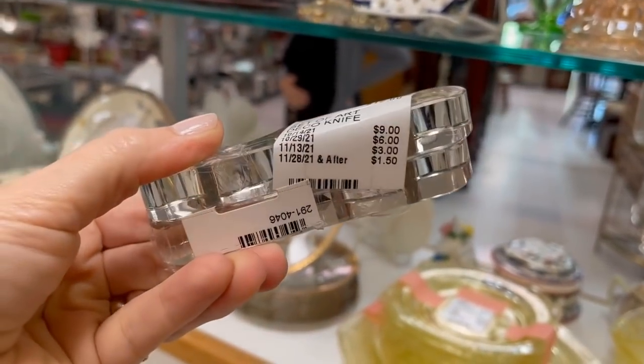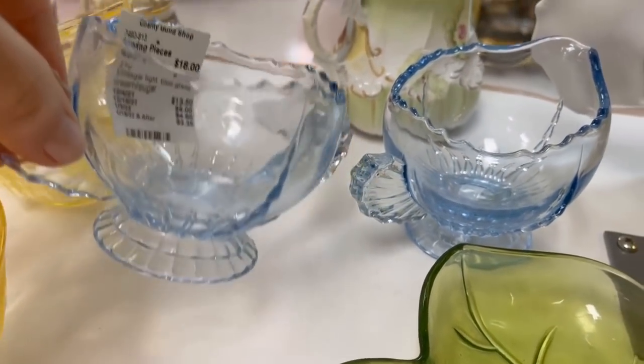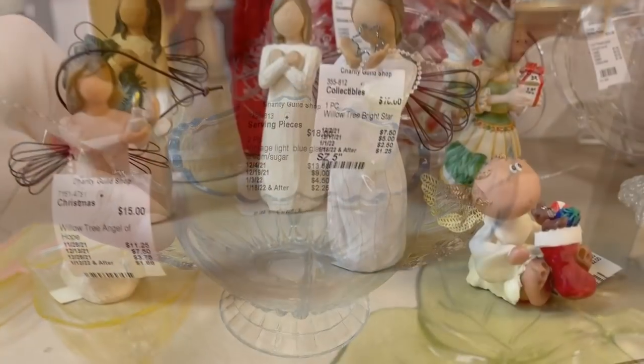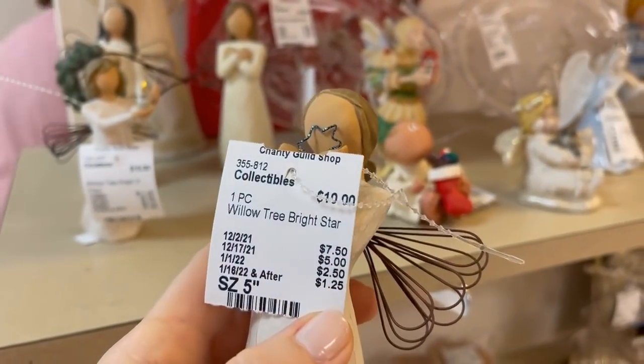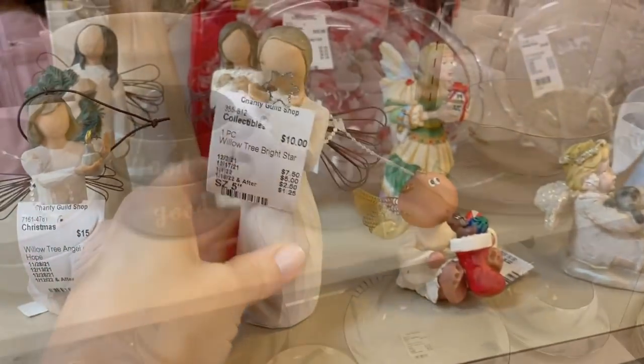Knife rests. That's interesting. Art Deco design. This is a sweet sugar and creamer set for $18. It's elegant glass of the Depression era. Would make a great gift. Willow Tree is a very collectible item. The figurines, they're really interesting. And for $10, where can you get such a great gift?